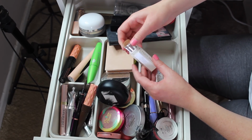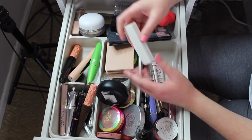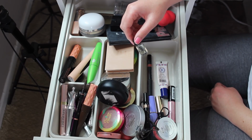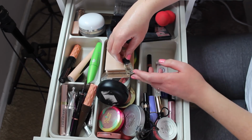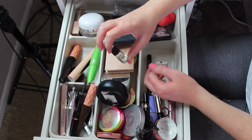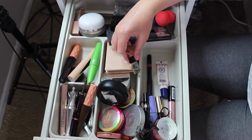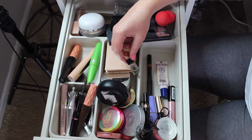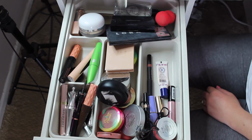I love it, but I just forgot it was in there, so I'm gonna move it out and put it somewhere else. I have this little miniature thing of the Smashbox Photo Finish primer oil. I need to do a declutter of my primers, and I just want to use this up, but I just keep forgetting about it. And also, not every day is a day that I want to use a primer oil, so I don't know, but I do just need to use it up because it's so tiny.